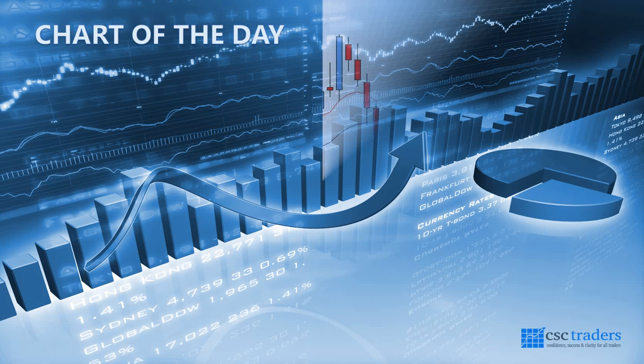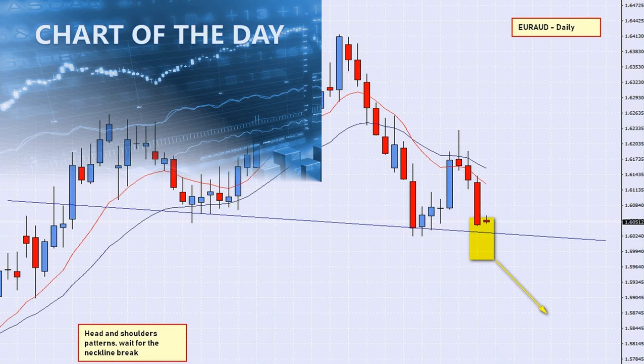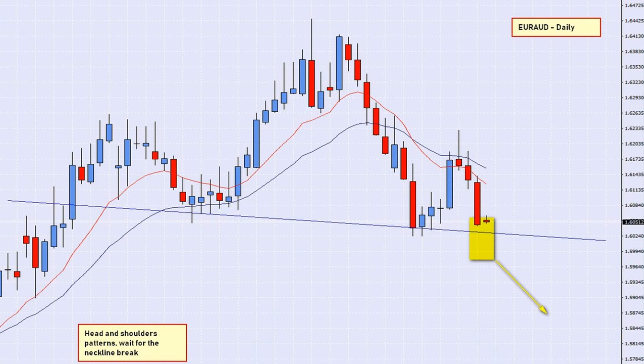But this morning, we have the Euro AUD on a daily timescale. Now, I haven't done one of these for a little while. If you go and have a look at this chart, you'll see that there is a head and shoulders pattern formed where this is one of the shoulders, the head, and the second shoulder. So what I've done is I've drawn in the neckline, which is basically the line that goes across joining this point and this point. And the way that you trade a head and shoulders pattern, for those of you who don't know, is we wait for a break of the neckline and then we trade it in a downward direction.